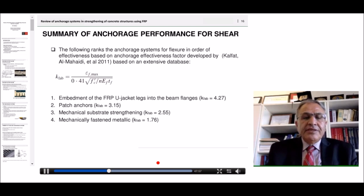This type of anchorage performance for shear, based on our study, we found that the embedment of the FRP U-jacket legs into the pin flanges gave us a very high effectiveness factor. Our patch anchors gave us a lower value, but still high, 3.45. Mechanical substrate strengthening, 2.55, and metallic plates, 1.76.